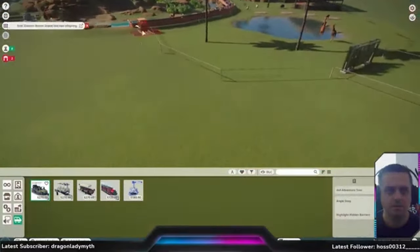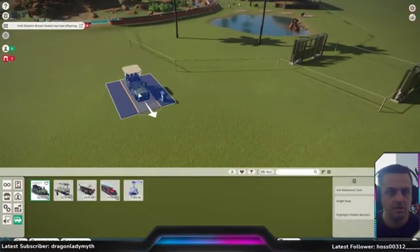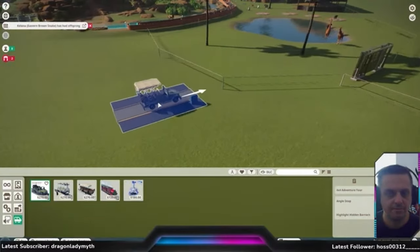I'm going to bring the path down here, so we want the start of it to be this area. Station with entrance and exit on the right. Yeah.